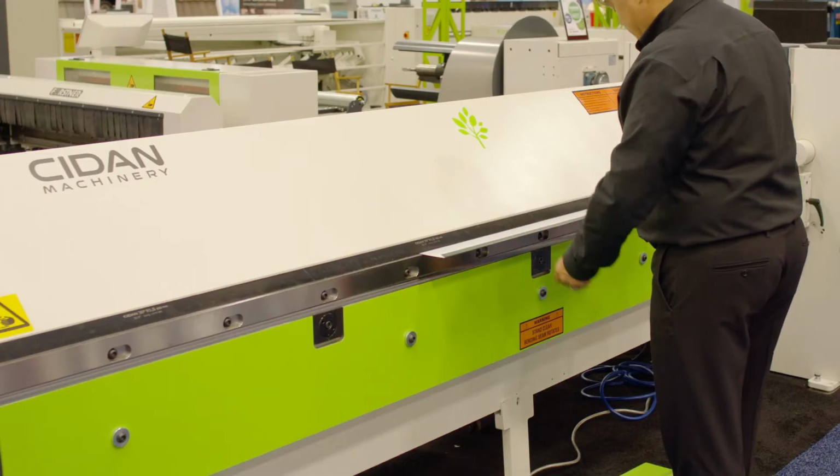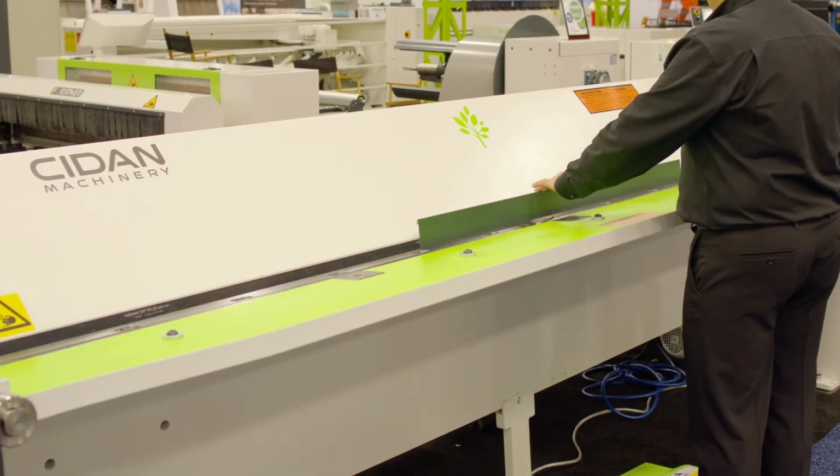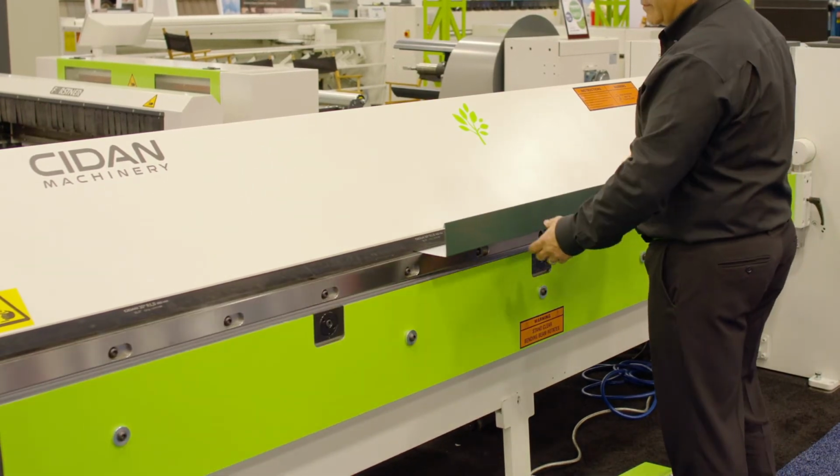Well, if you run a metal fabrication or metalworking business and are looking for a way to optimize and streamline your workflow, then you've come to the right place. Today I have Cody Campbell from Sedan Machinery. We're gonna be taking a look at a product that does exactly that. All right, so Cody, can you tell me what the product is and what it's all about?